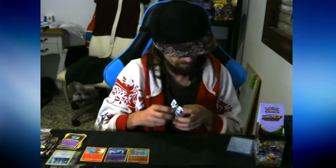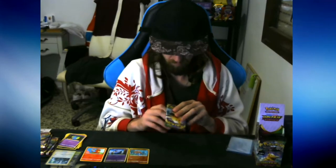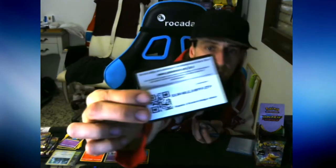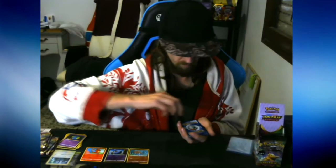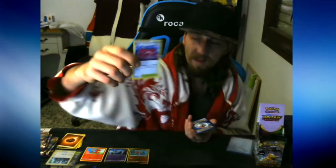Next one is the Pikachu theme one. Crack it up. One, two, three. Let's go. Let's chase. Power from the top. Not from the bottom. Let's try to remember to pull them from the bottom, not from the top. Stadium? I'm not sure what stadium this is. Probably has a different name in English.